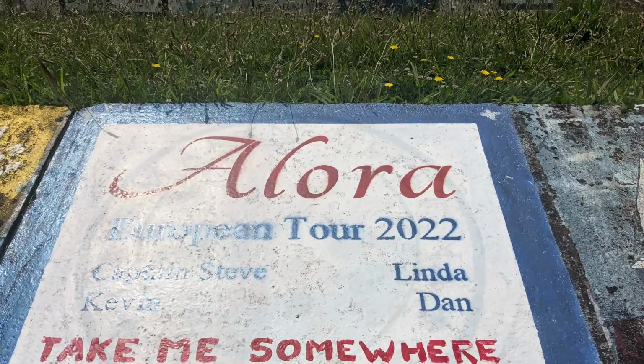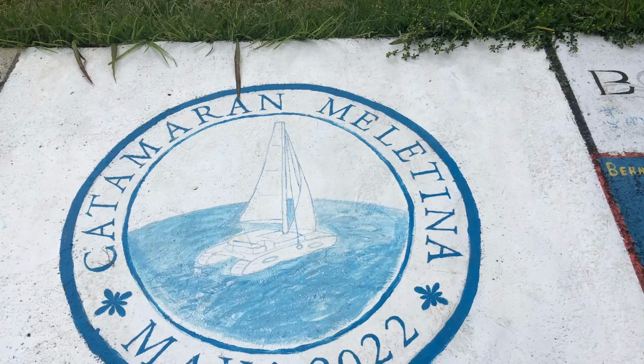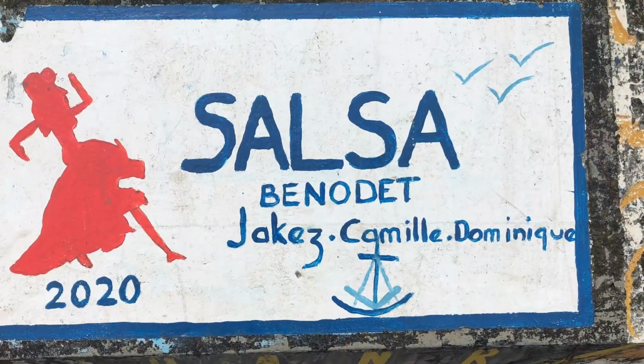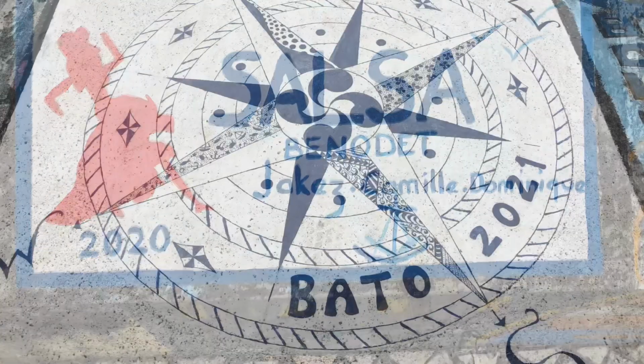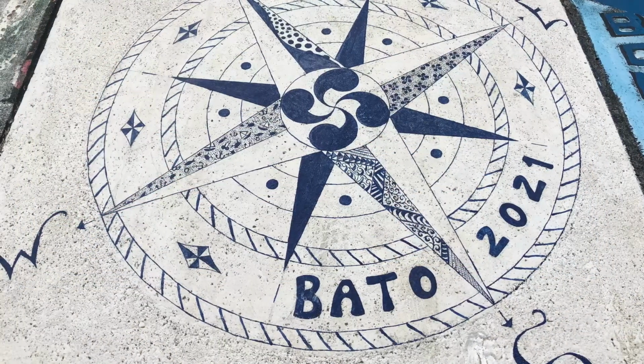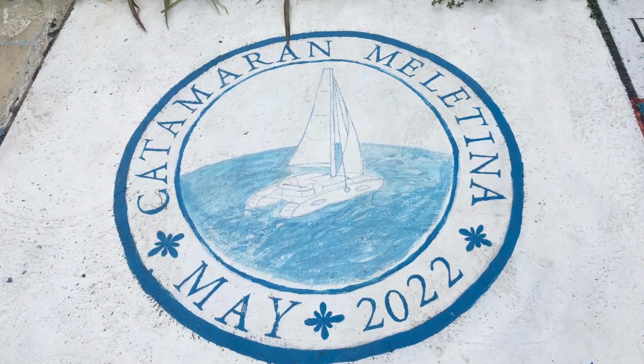It may well be that one of you may recognize a boat, or maybe your own boat. But every one of these boats has achieved a lot. It's no mean trick crossing the Atlantic. This particular year, 17 days, we weren't too bad.